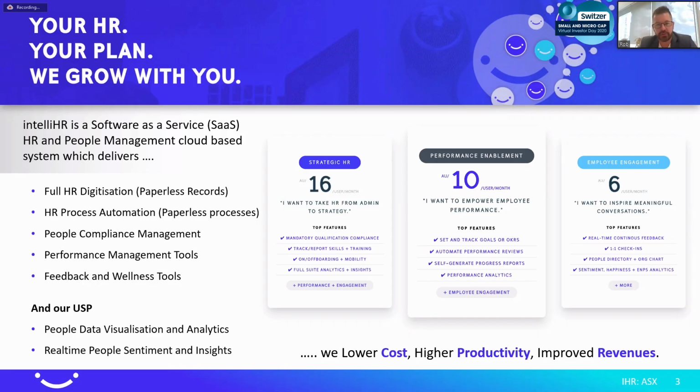Let's get in and tell you a little bit about IntelliHR. IntelliHR is a software as a service HR and people management cloud-based system, and specifically for our customers, we're delivering a full HR digitisation, so taking them from paperless records, HR process automation, so removing paper processes and automating them, people compliance management, performance management, feedback and wellness. And our special sauce, or our USP, is our people data visualization and analytics, and our real-time people sentiment and insights.